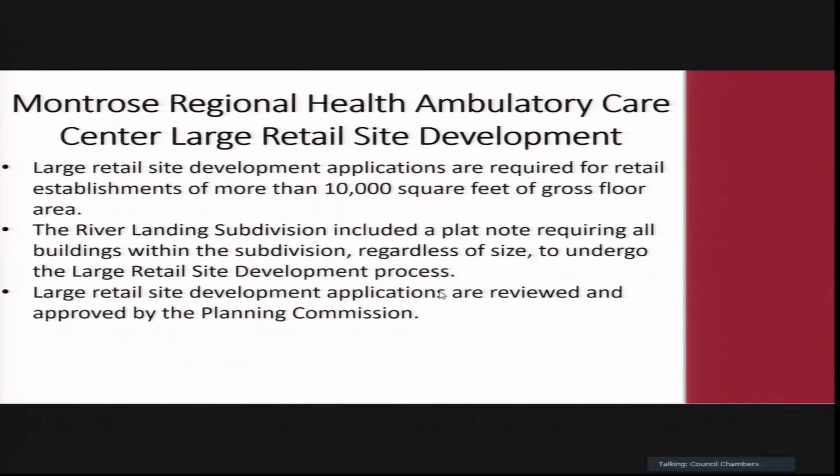However, large retail site development applications are brought before the Planning Commission. These are ordinarily required for retail establishments of more than 10,000 square feet of gross floor area. In this case, a plat note on the River Landing subdivision subjects all buildings within the subdivision to the large retail site development standards, regardless of size or use.